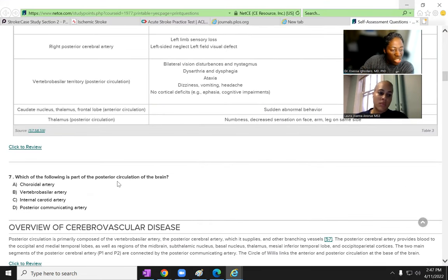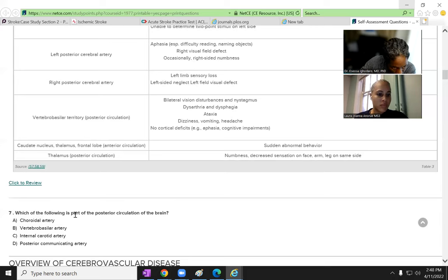Okay. Which of the following is part of the posterior circulation of the brain? Oh no. You got this. I mean, posterior circulation. Can we say no to A? Yes. I guess I do like B. Me too. I don't think C, because C goes A to the M. I'm going to say no to C. I think posterior communicating is supposed to be like a trick one. So I'm going to go with B.